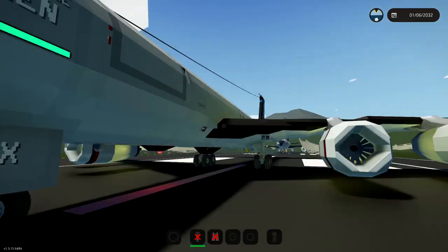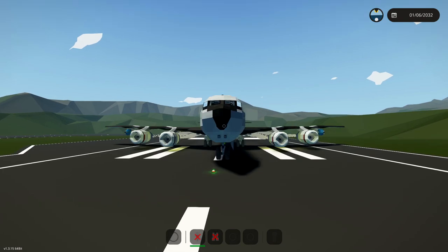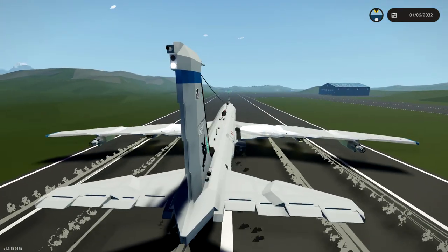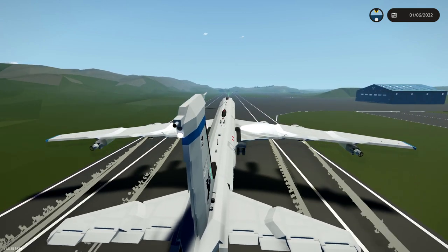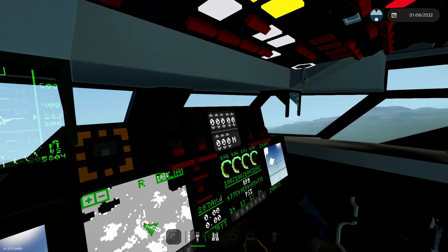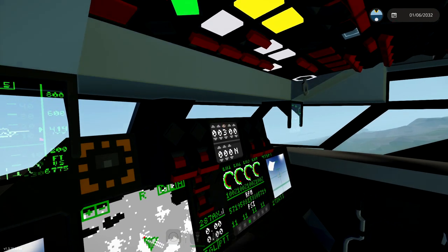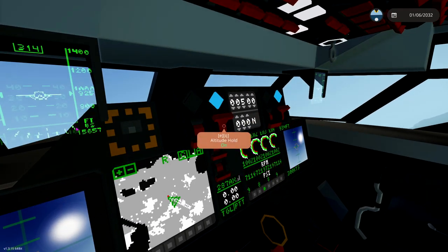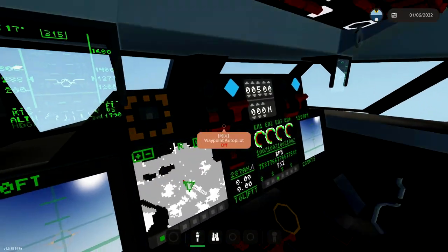Okay, do we have nose wheel steering? Is that a thing? Yeah, we do. It's just not really doing too much. Okay, right. Well, it's going. It is going indeedy. All right, nice. So, we need to go ahead and set ourselves an altitude hold of probably like 500. There we go. Do this and do altitude hold. All right, off it goes.